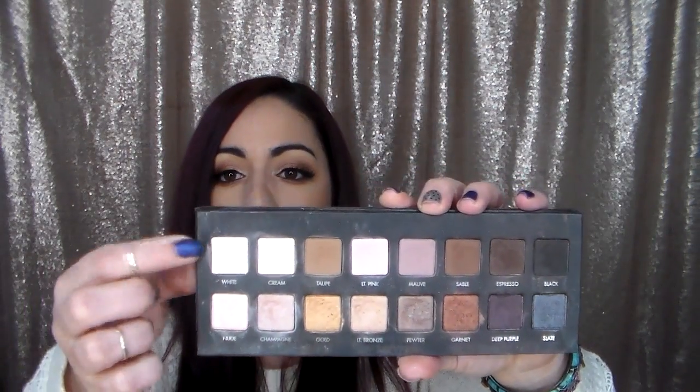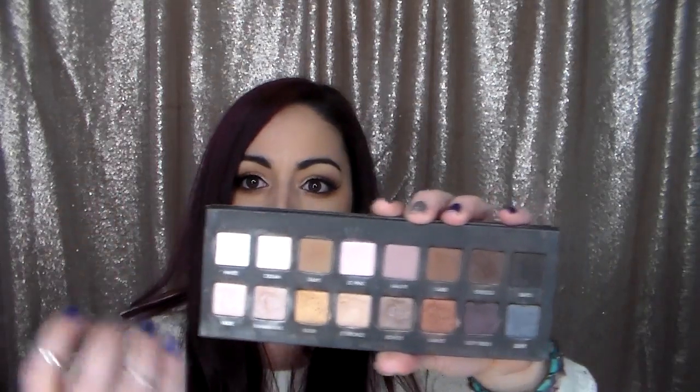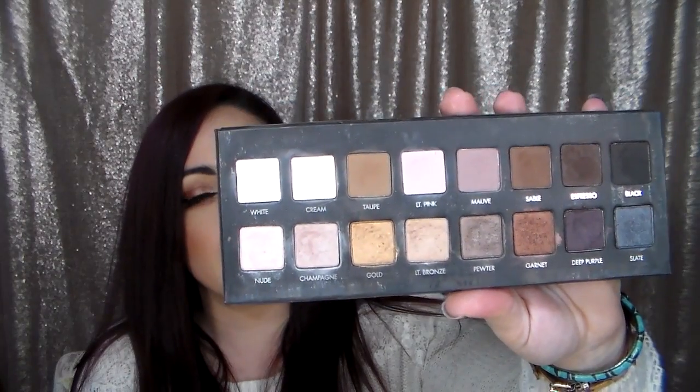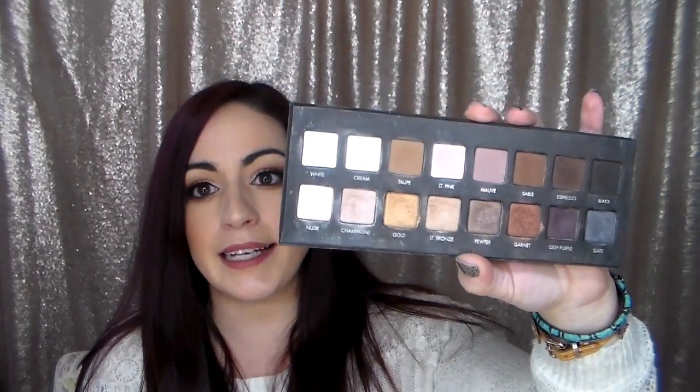The formulation of these, the fact that they have a row of mattes, a row of sparkly metallic-y shimmers, they're just stunning. Now I will say that they do get a little bit powdery because they're so soft. They're not powdery in a dry sense, they're just really soft powders. I absolutely love this. I believe I did a palette challenge with Jessica with this, so I will have that linked if I did, which I'm pretty sure I did.